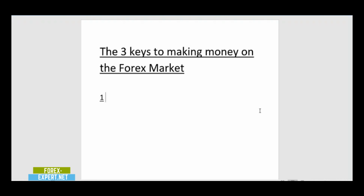And the first key is winning strategies. I know people that trade without strategies. They are investing their money because of their sentiment, because they think that the price will go up on a certain asset, like Euro USD. The price will go up or down because they think so. So this is the worst way to invest. Invest to give your money to the market. The market will take your money and won't give it back.